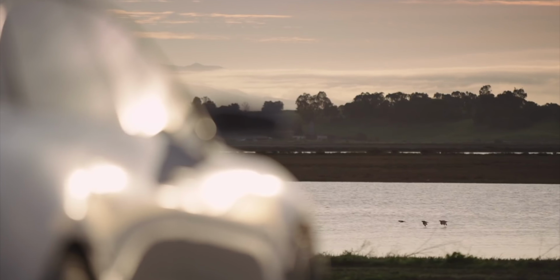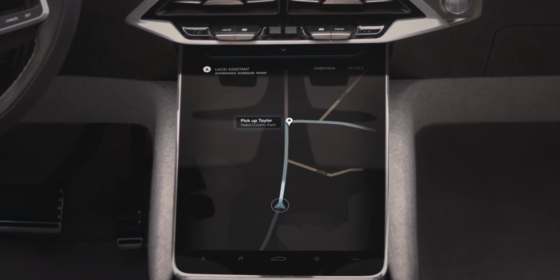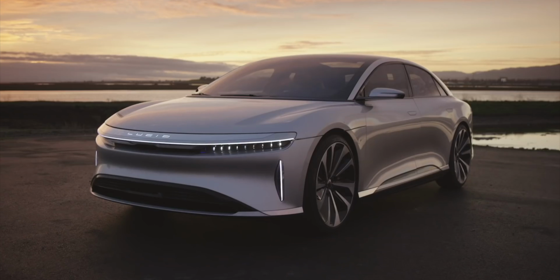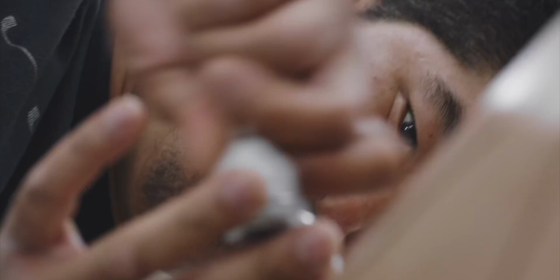Now, as of now, that's all we really know. We just know the range. We don't know anything else about it. We don't know the charging speed. We don't really know that much about the car itself. But based on what we've seen in the past, and seeing that Lucid is a company that can actually deliver, I am very hopeful for this upcoming future, and I really think that Lucid can do a really good job.